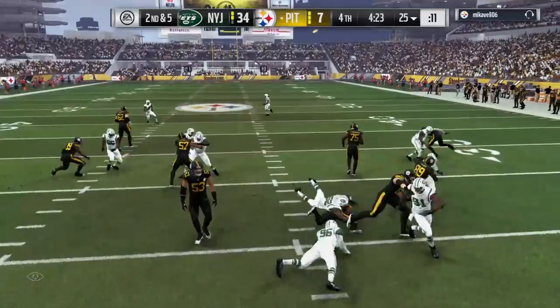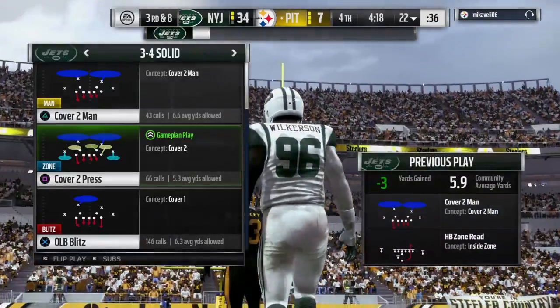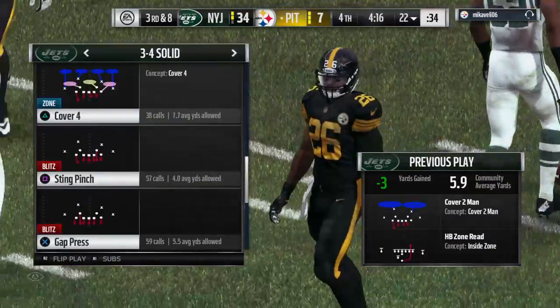Again, it's Bell, and this one goes nowhere, losing yardage back at the 22. So he loses 3 yards there. Now 3rd down.